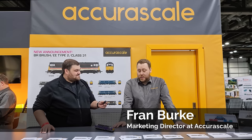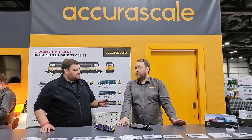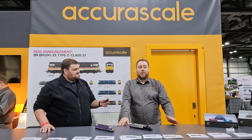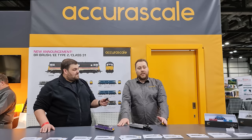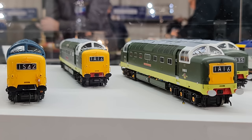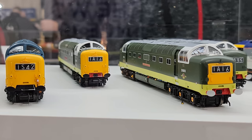Well, the first thing we have, which is the most important thing, is all the progress of all the projects we've been doing over the last couple of years. It's been 2 years since we got to do any show, and in that time, we've been working on a lot of projects. So today we've been able to show off the production samples of our Class 55 Deltics. They're about to go on the ship in the next 10 days, and they're on the way to customers. It'll take about 6 weeks to come from China.